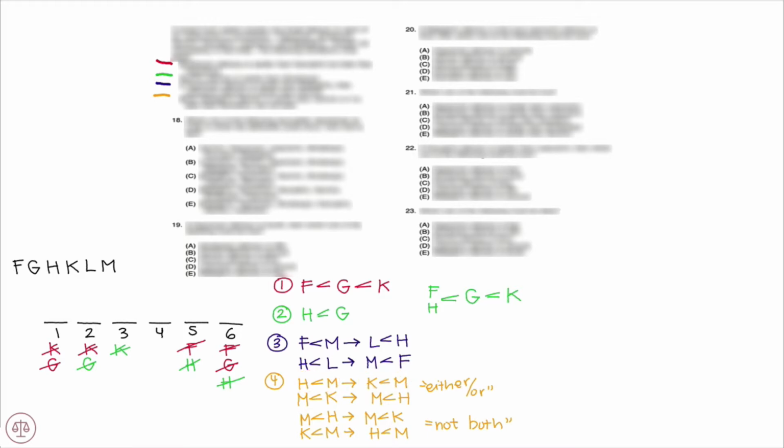But if M is before K, then M is also before H, so both K and H are after M. Normally, if this wasn't an either-or, not-both situation, we can see from the necessaries of the rule and the contrapositive that we could have K before M and H after M, but the not-both eliminates that possibility for us.